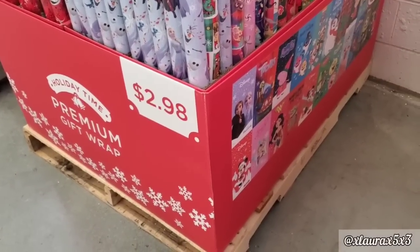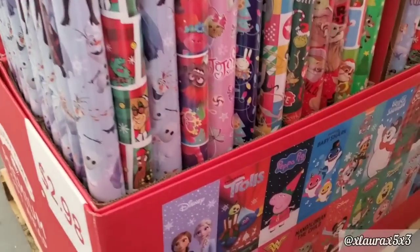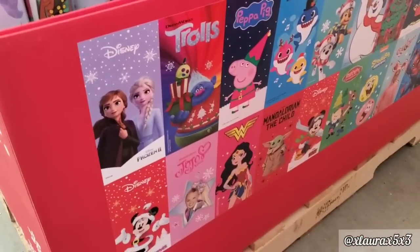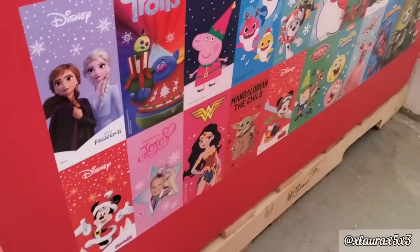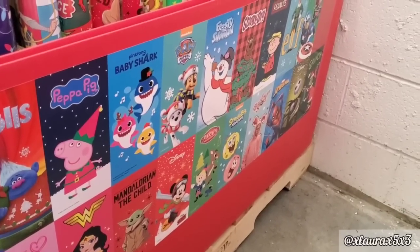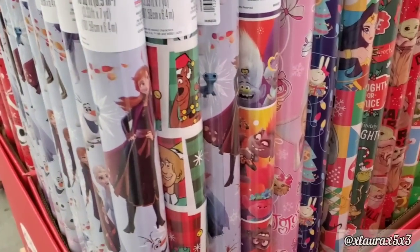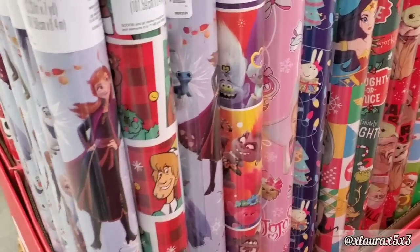They have some gift wrapping paper for kids and adults young at heart, because why not? These are priced at $2.98, and these are the movies or characters they feature. Here is a quick glance at the ones that they have.